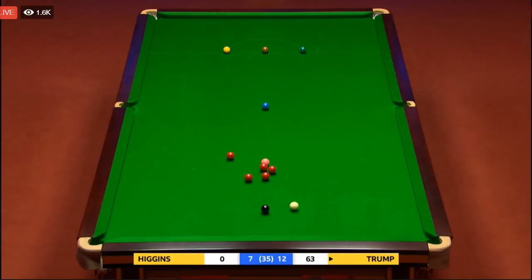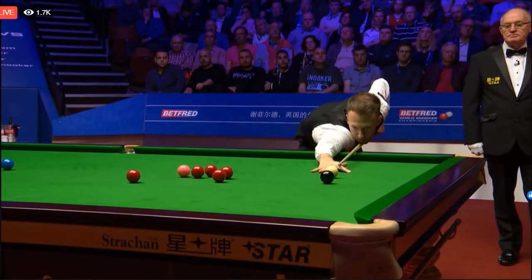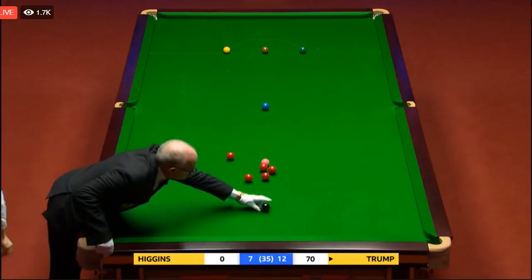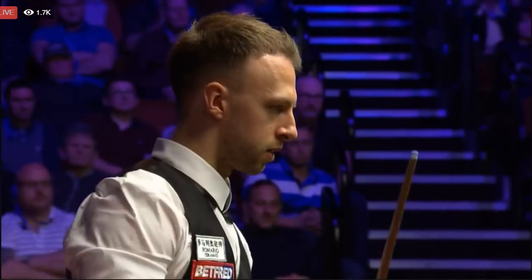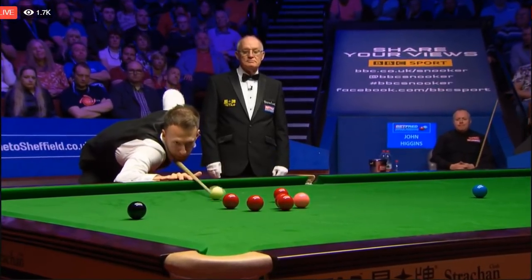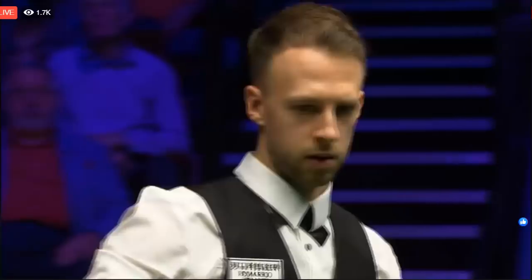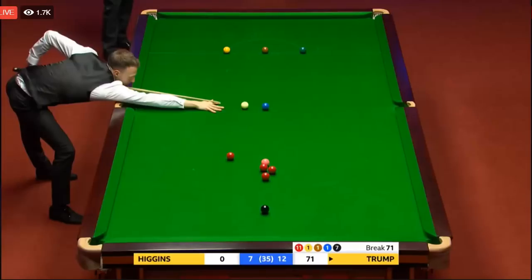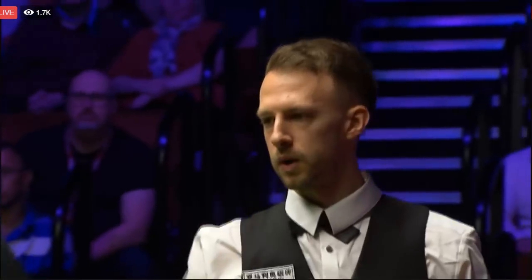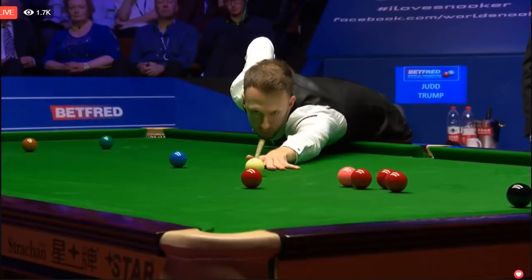63. And this black to go 70 points in front with just 67 remaining. Excellent. 70. He's going to build this break very well indeed. Played a lovely red into the corner pocket, just nudged off the reds underneath the pink, but four more reds into play. 76. And set him up nicely for this break.